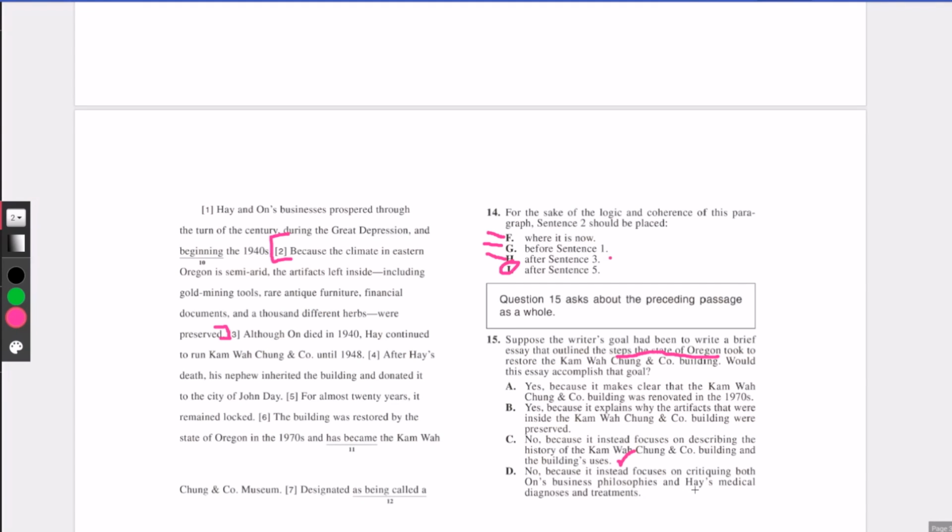Or no, because it focuses on critiquing On's business philosophies and Hay's medical diagnoses. And it doesn't really touch them, right? In fact, it might even celebrate them. So let's go with C.